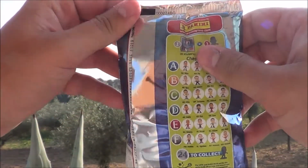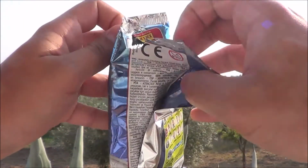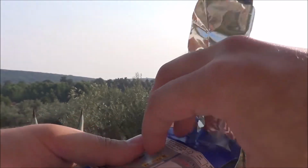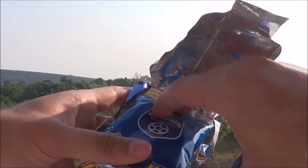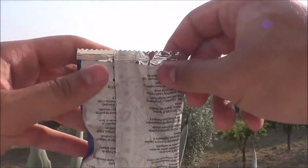I haven't collected the stickers at all, but I figured I wanted to do some form of a show here. I couldn't find any hockey cards because Portugal, they play hockey on rollerblades mostly. So here's the pack of stickers. And here's our pack with our figurine. Let's get to the figurine first, and then we'll open up those stickers.